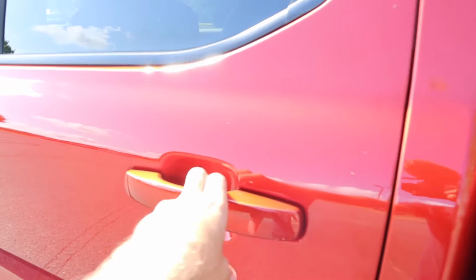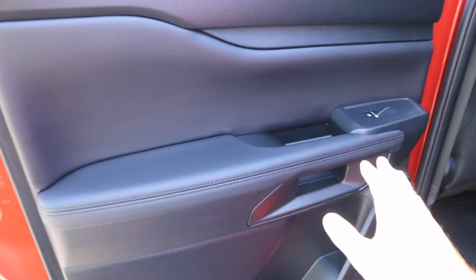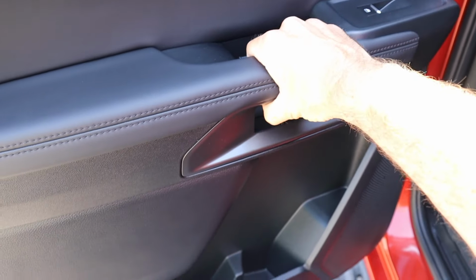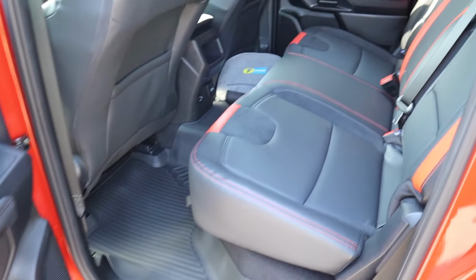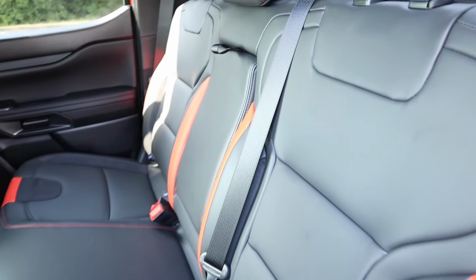Now, as we work our way to the interior, we have a pretty plain door panel here, but it has very nice materials on it with all the leather. There's the release handle hidden away with the grab handle right there. A little bit of storage down below, along with one speaker. And then take a look at the two-tone design for these leather seats.